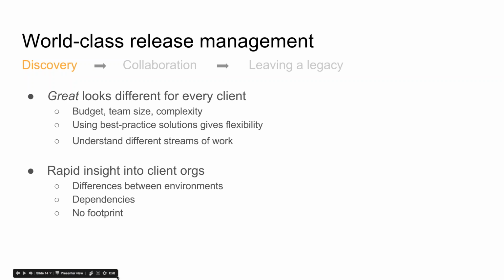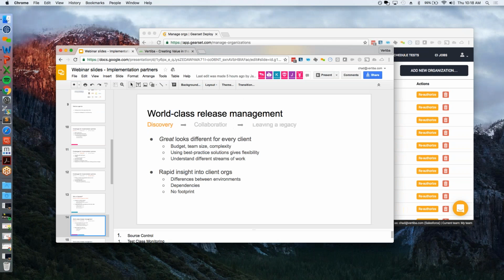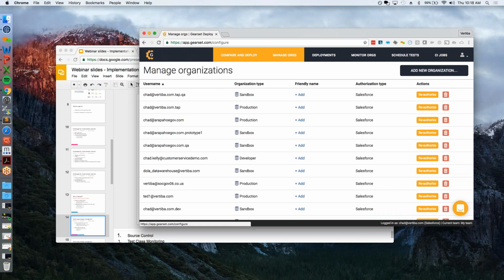Also, another huge advantage architecturally is Gearset has no footprint, so it doesn't require you to have any kind of managed package installed within your client's orgs. It's all web-based, and it interacts with these orgs through the metadata API through integration, which is great when you're dealing with as many Salesforce orgs as we are. So I'll quickly give you a demo on how to do an org comparison.